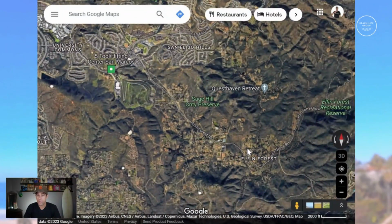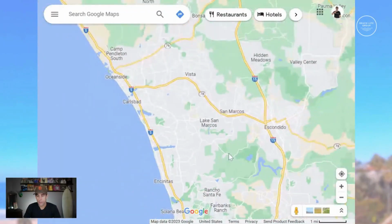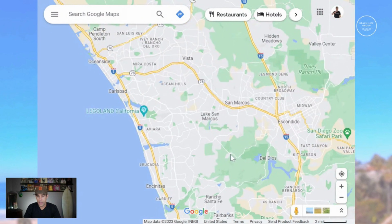So Elfin Forest was the third section. Let me just zoom us out again so you get your bearings. Right up here, Canopy Grove, then you had Harmony Grove Village, and then right in here you have Elfin Forest.